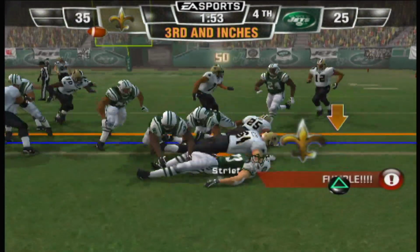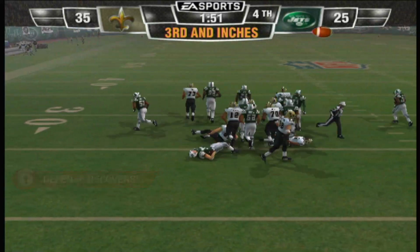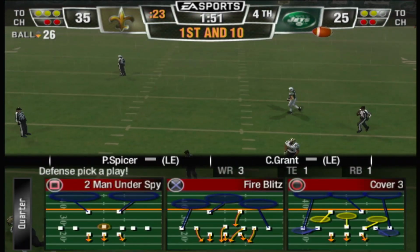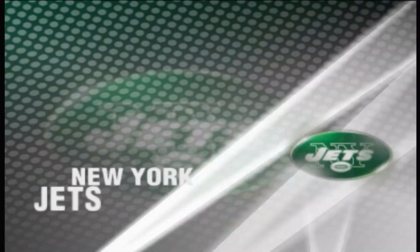It's a fumble. It's picked up. Oh, and that one's still going to give him a chance. First and 10. 26-yard line. There was a challenge on the field. Was there a hold there?